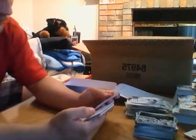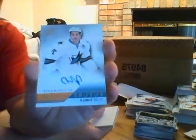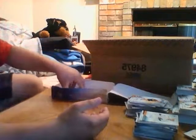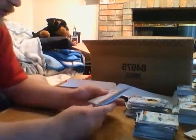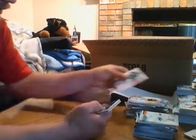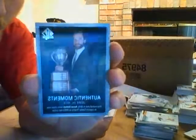Ho ho, here we go. Another auto, Future Watch. Dylan Demelo. I think I like this set because you get all the rookies, most of their autographs in that. And they're numbered at 999, so there's a chance of getting an autographed rookie. I'm trying to find one later. Authentic moments. Aaron Ekblad wins the Calder Trophy.